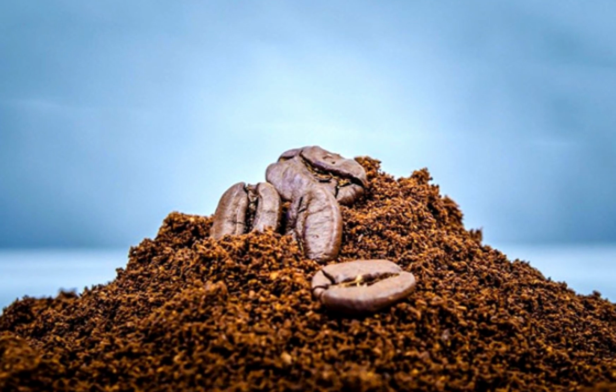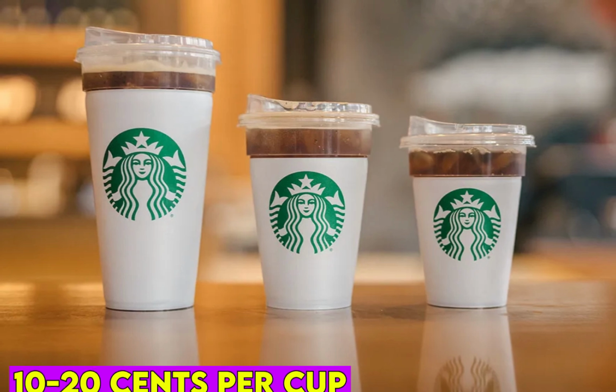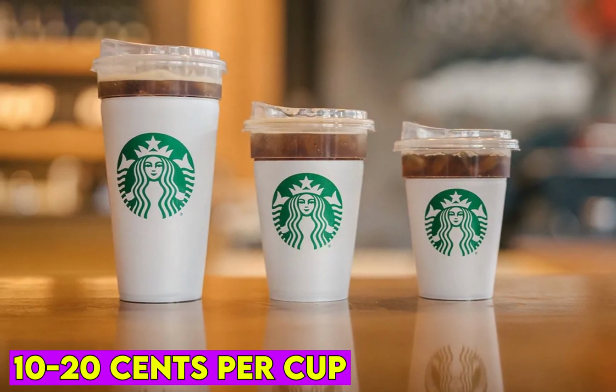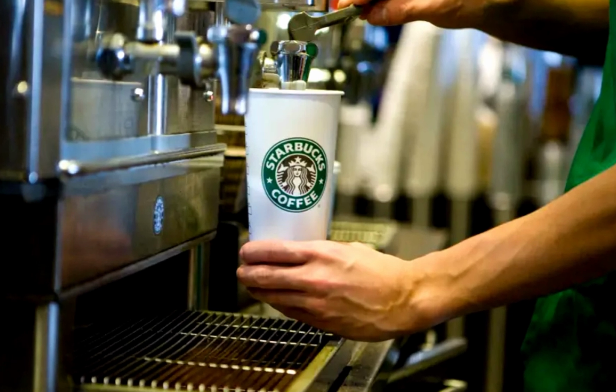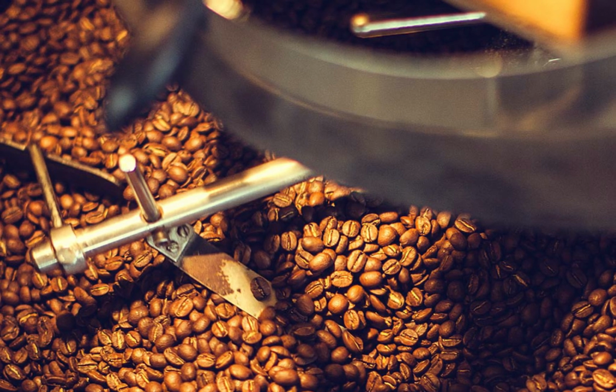You may have noticed that coffee is starting to get more expensive. Just this year, Starbucks announced a price rise of 10 to 20 cents per cup across all their stores for the base drip coffee they serve. But that price rise has very little to do with how much coffee actually costs. It has more to do with the inequality involved in producing it.